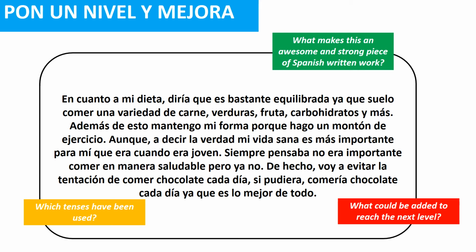What makes this an awesome and strong piece of Spanish written work? And the answer is not because Mr. Nero's written it. What specifically have I done here that makes this so high level? Which tenses have been used? Have I used all the ones that I know? Am I missing any? What could be added to reach the next level?